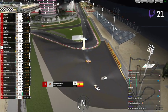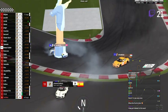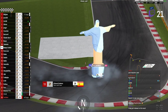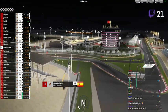Are we gonna get banned for punting Jesus? No, they're not punting Jesus directly. They're punting me. Jesus doesn't have a collision model, so they can't punt him. I knew it. The Holy Ghost. Well, they call him the Holy Ghost, yes.